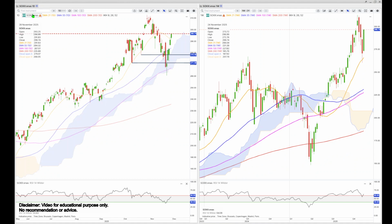The semiconductor ETF here that illustrates the index has bounced very strongly and could continue to bounce further towards the previous all-time highs. We still have this bearish engulfing candle-like pattern here that indicates a top reversal, but this bounce has been quite strong. We saw a gap up there. If RSI gets back above the 60 threshold, well, then we have further confirmed the bullish picture.